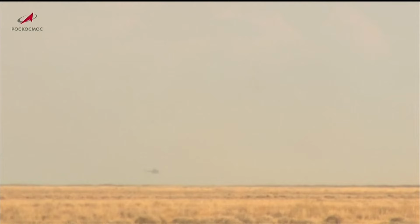In this view, you can see Russian Mi-8 helicopters landing in the vicinity of the spacecraft that's just out of the field of view. The all-terrain vehicle that carries this television equipment that you saw the landing from will be repositioning itself a short time from now and make its way to the Soyuz as it documents for us. And hopefully we will be seeing the extraction of the crew and the crew being placed in those reclining chairs by the capsule.